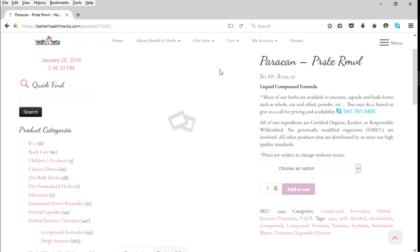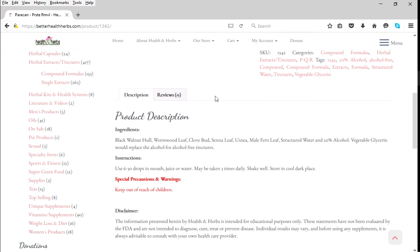betterhealthherbs.com, and that product has black walnut hulls, wormwood leaf, clove bud, senna leaf, usnea, and male fern. And parasites do not like that at all. And since you brought up parasites, should we talk about them a little bit? Yes, please.